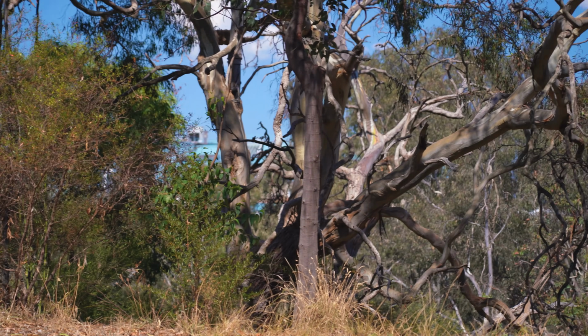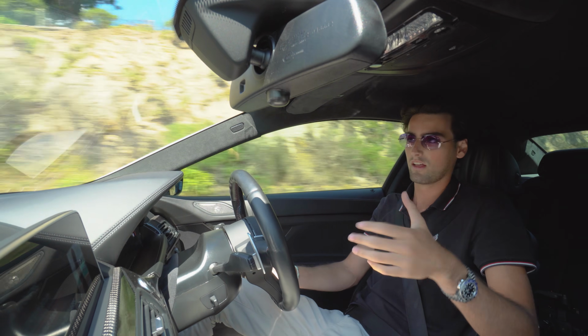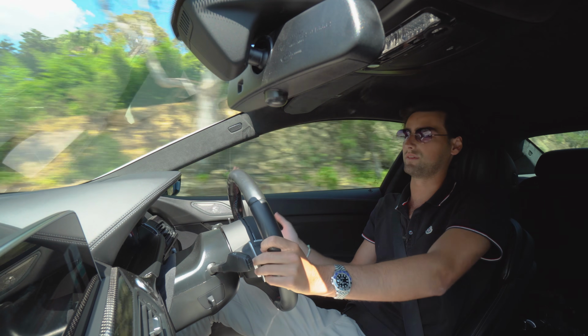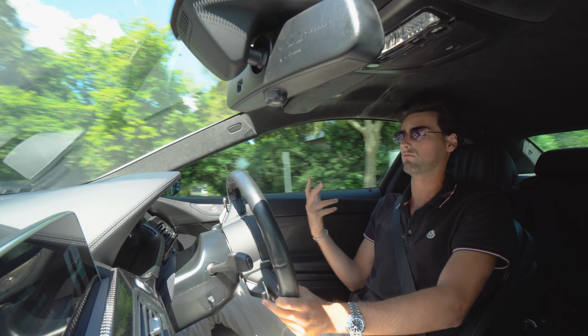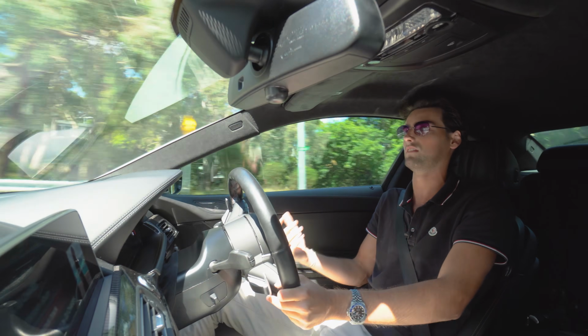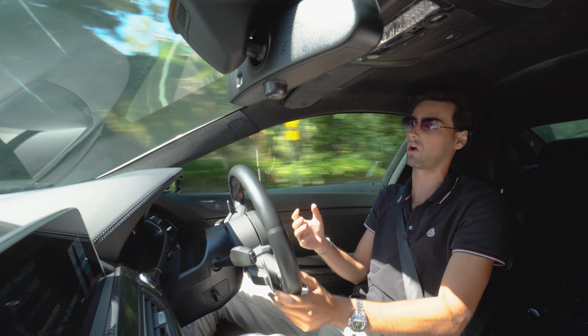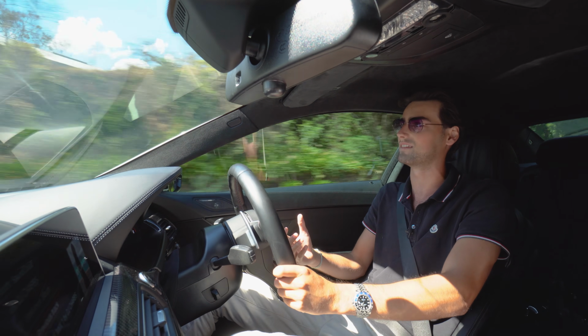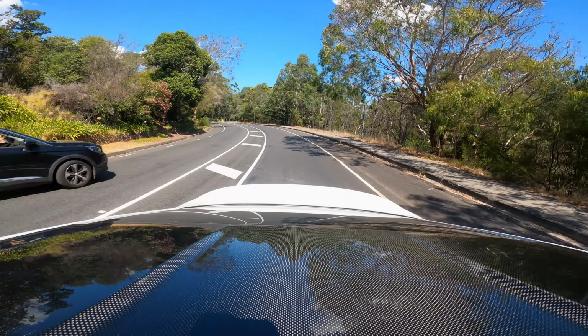Being an F-Series BMW, it's all very familiar to me. All the buttons and everything are exactly the same in the M6 as they are in an M3, M4 or M2. The only real difference is that the quality in this car is a lot better than those. Everything's a little bit more solid. You can notice the weight. The car has a very different presence on the road.